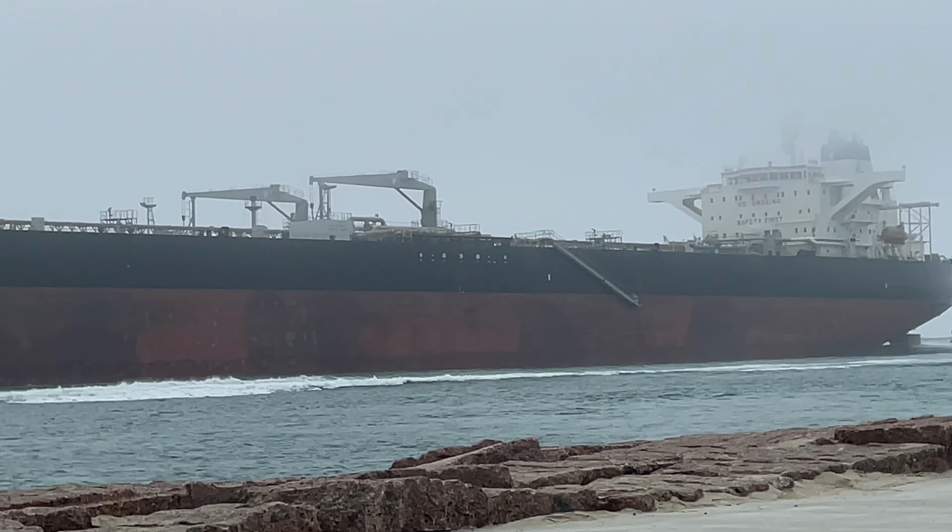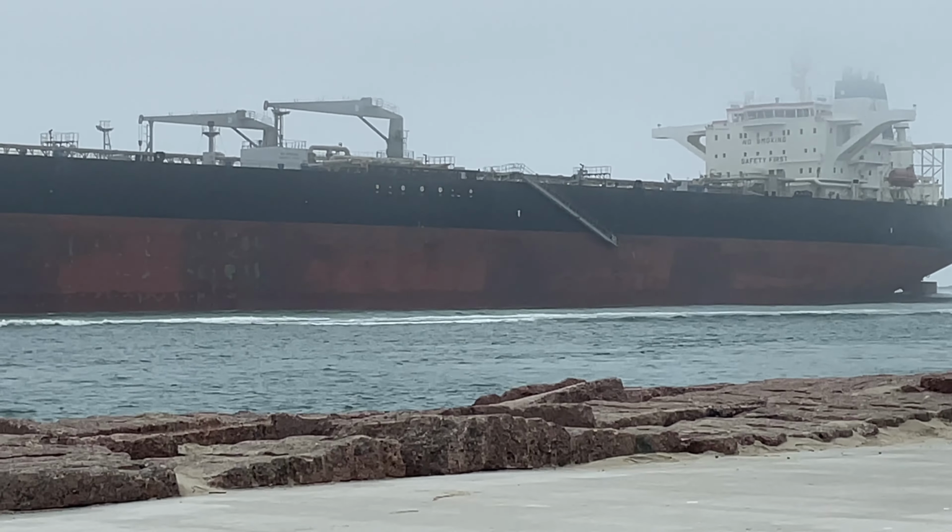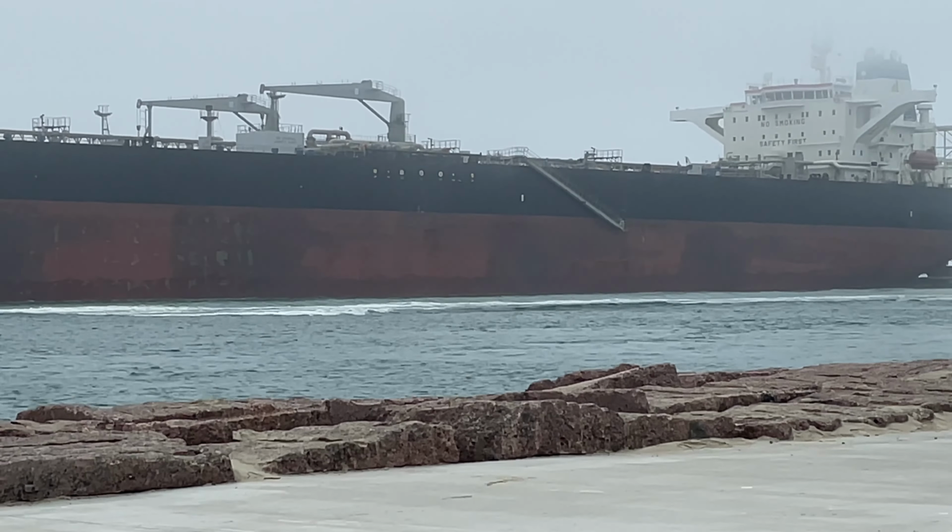Foggy, foggy day, guys. Port Aransas, Texas. Kind of gives it a really cool, eerie feel. When she was approaching the South Jetty from the Gulf of Mexico, she was going almost 14 knots. And just driving alongside of her to get this view, I'm saying she's going about 7 knots, which the other ships that we have filmed earlier were going about 2 or 3 knots, somewhere in there.